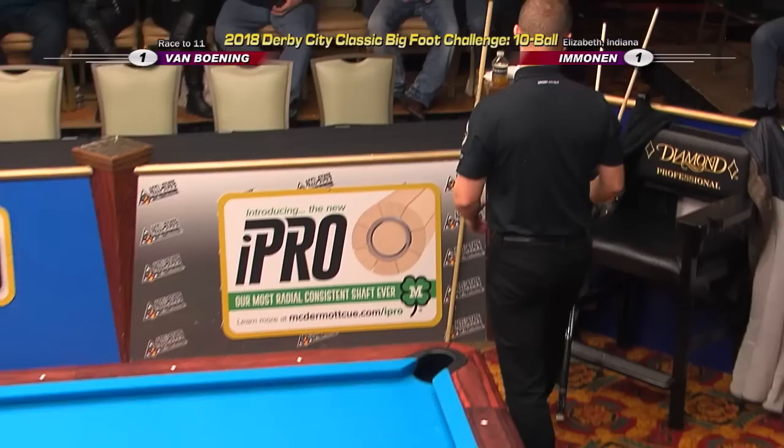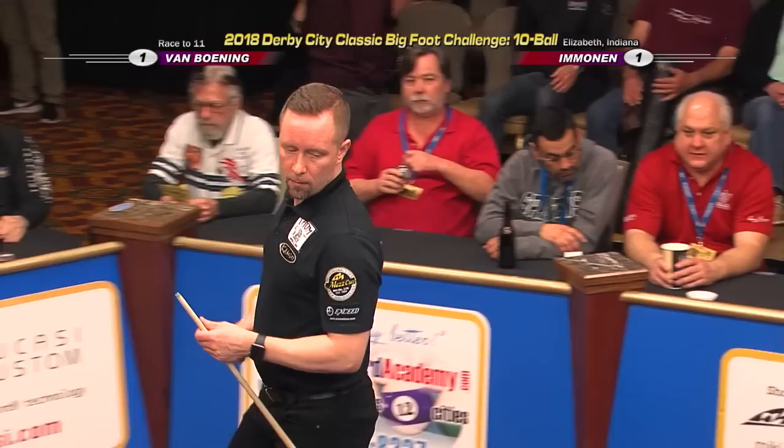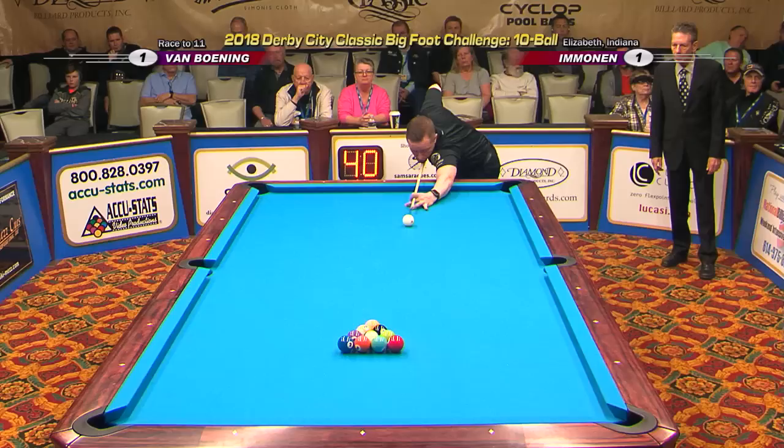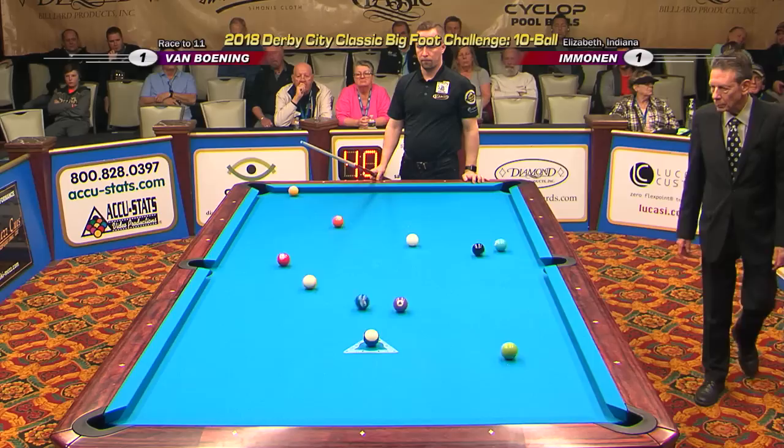Okay, we get a chance to look at Immonen's break yet again. Back, Mika breaks, 1-1. Just to the left of the head spot, Mika locks down on the break, got the heel of his hand on the bed of the table. Did not overhit it. But it's going to be a dry break, too. He's disappointed.